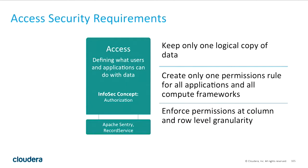Here, the key technology we're going to use is Apache Sentry and RecordService as the two capabilities providing authorization controls throughout the platform. Here, the end users, again, they just need to get access to whatever data they need to do their job. And from an InfoSec perspective, they want to enforce the concept of least privilege for all of their users. Only provide access to the data that each user needs and no more.